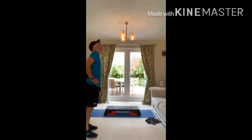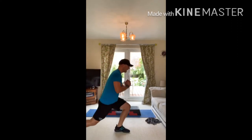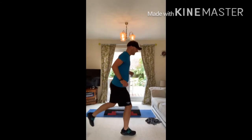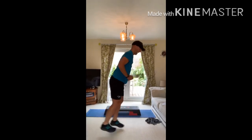Power lunge. 3, 2, 1. Go! Let's do it. You can't jump the lunges. Walk them out, okay? Forget the jumps in, come on. Good, guys. These lunges.